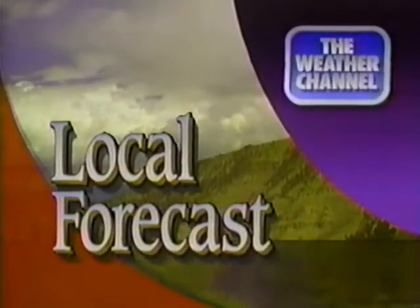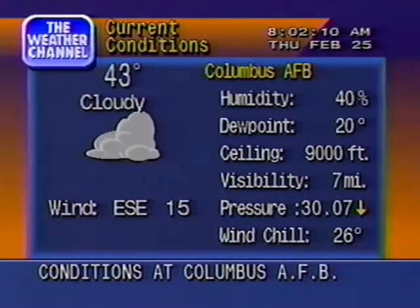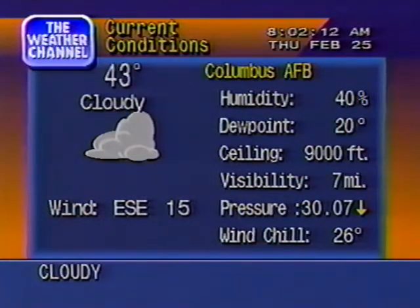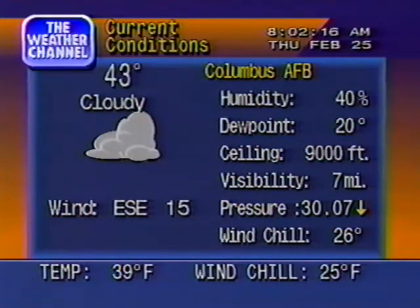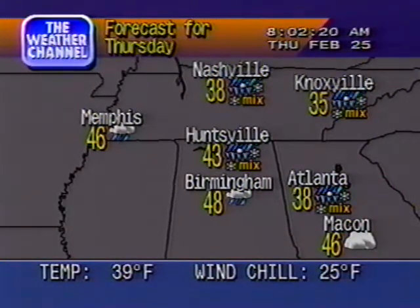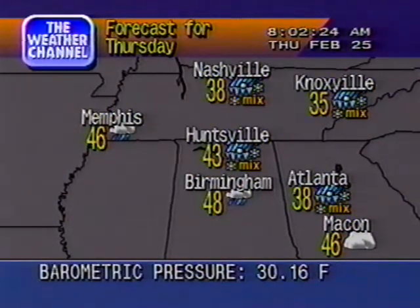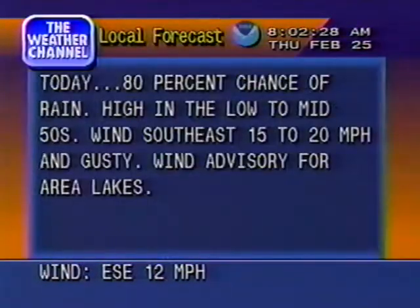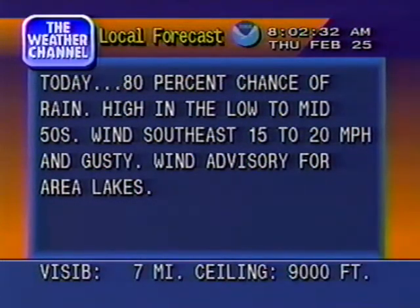Now, your local forecast, accurate and dependable from the Weather Channel. Coming up, a look at your local radar. But first, the current local conditions. The regional forecast. Your local 36-hour forecast from the National Weather Service.